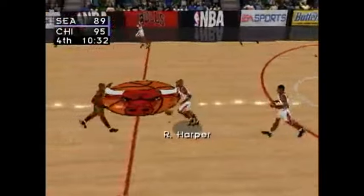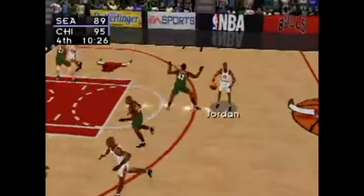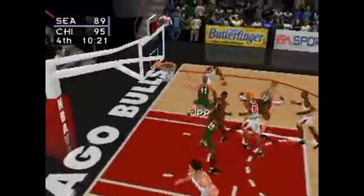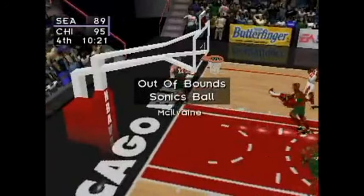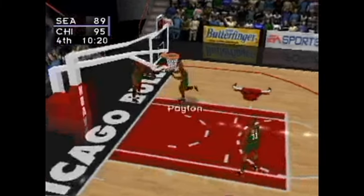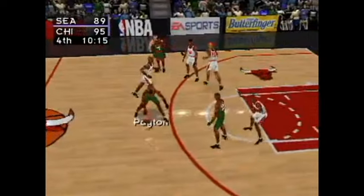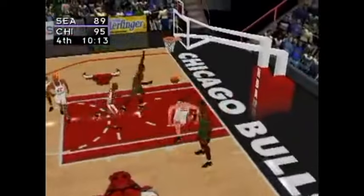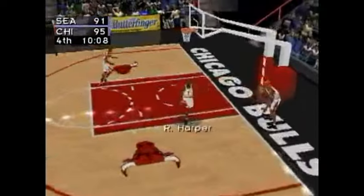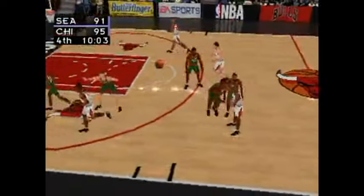Inbound pass to Harper. From the left side to Pippen. Harper gets the ball. To Harper. Gets it to Longley. Pass to Pippen. Out of bounds. Seattle ball. Perfect joins the lineup. Inbound pass to Payton. Top of the key to Baker. Perkins goes up for the lay-in. Inbound pass to Harper. From the left side to Pippen.